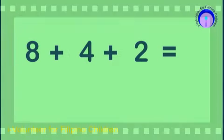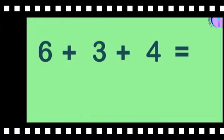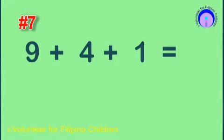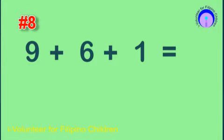Number 5. Find the sum of this expression. Number 6. Find the sum of this expression. Number 7. Find the sum of this expression. Number 8. Find the sum of this expression.